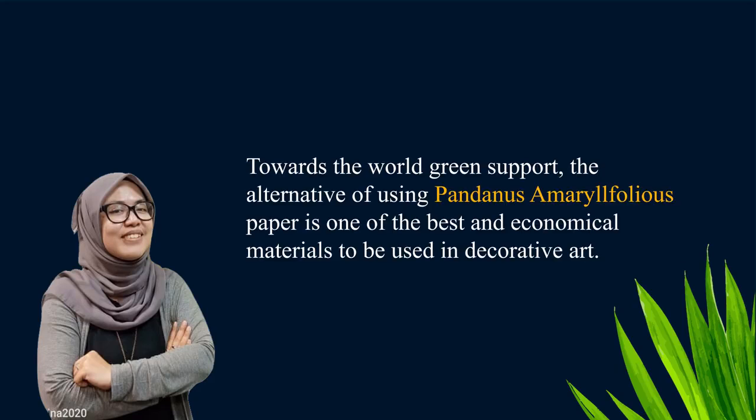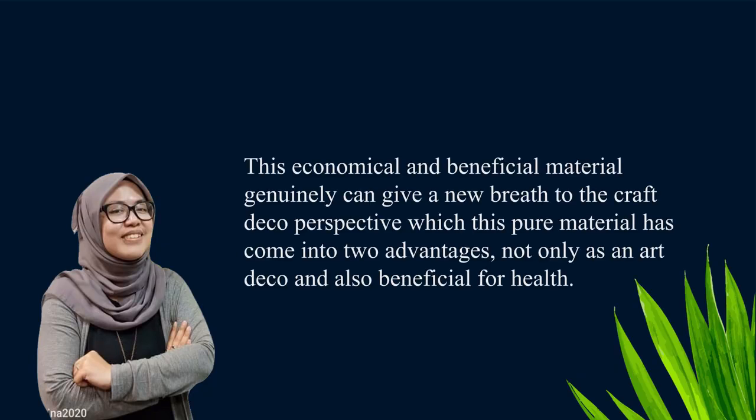Towards the world green support, the alternative of using Pandanus Amaryllifolius paper is one of the best and most economical materials to be used in decorative art. This economical and beneficial material genuinely can give a new breath to the craft deco perspective, especially in using the pure material, and it has two advantages: it is not only an art deco itself but also beneficial for health.